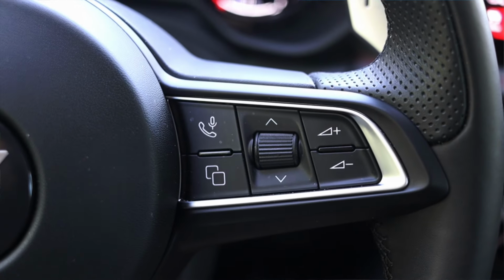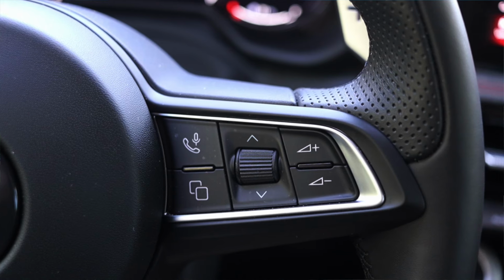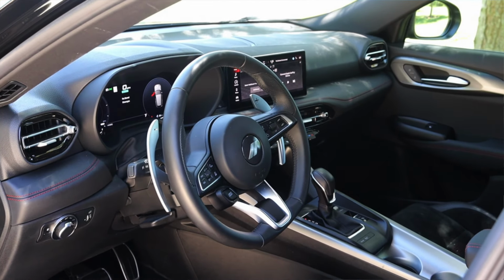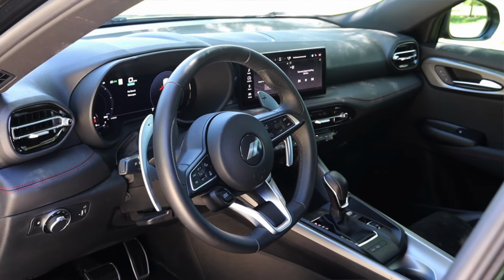Off to the right, we do have voice command, phone options, our pages, selectors, volume, and skip track. That's that scroll wheel skip track. The overall steering wheel does look and feel nice. It has the updated Dodge logo in the center, the perforated pistol grips, and I like all of that.